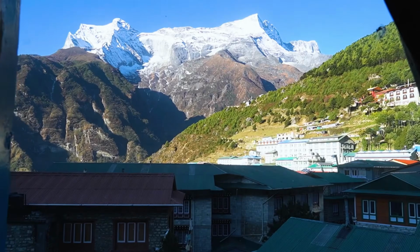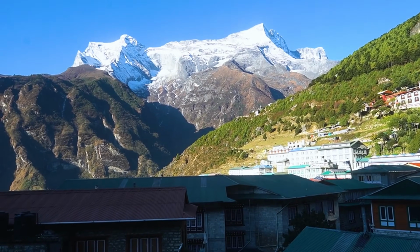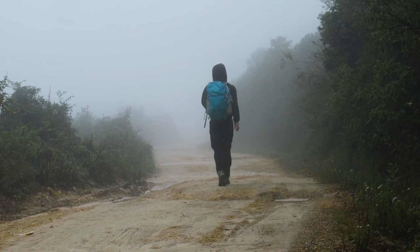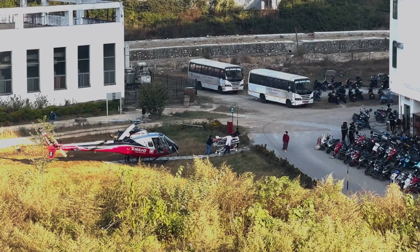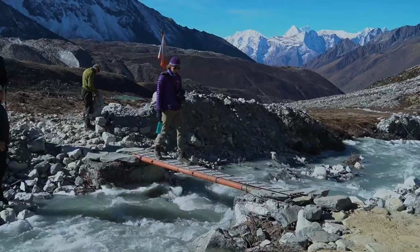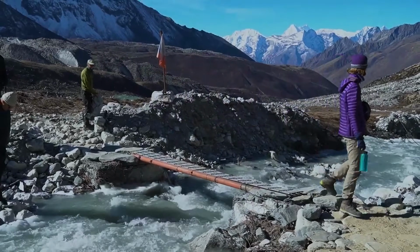Before we dive into the supplies, let's talk about the terrain, weather conditions, and hazards in the Himalayas. The terrain is known for its unpredictable weather, high altitudes, and rugged terrain. 1 in 5 trekkers experience high altitude sickness, so it's crucial to have the right gear to make your trek a successful and safe one.